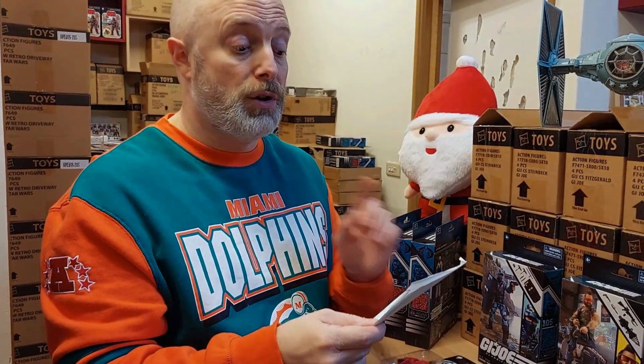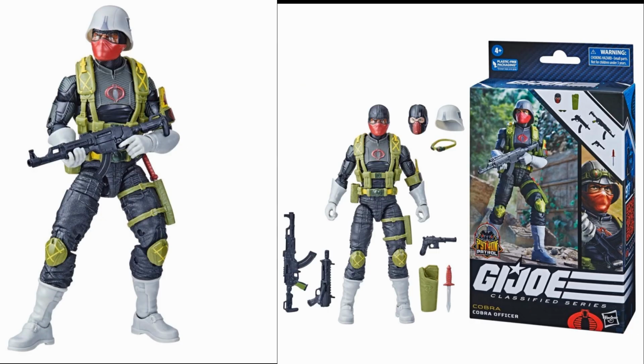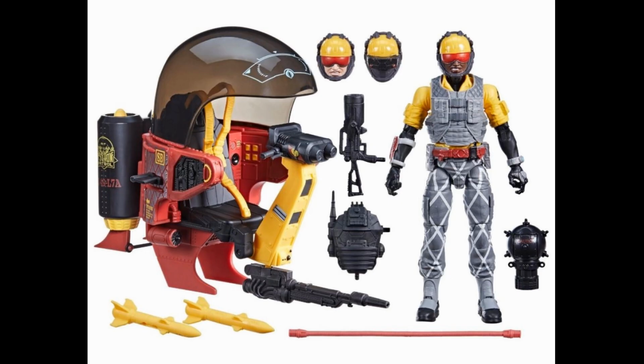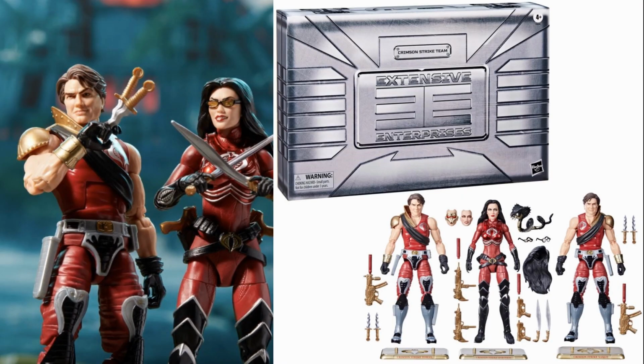On December the 1st, we're getting another five G.I. Joe items. We'll have Buzzer, Cobra Copperhead, Cobra Officer, the Trouble Bubble, and the Fire Team, which has three figures in the pack. Someone asked me, can you get hold of the strike team? The answer is yes. We're just waiting for the wholesaler to give us the all clear, and then we can order.